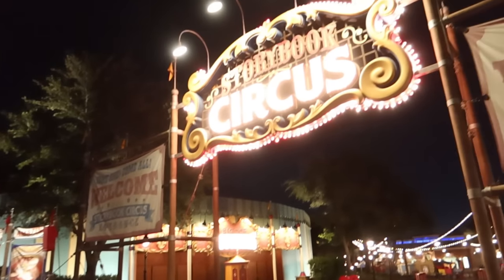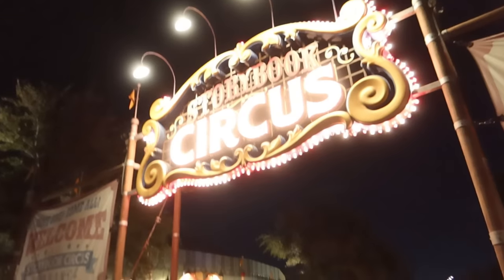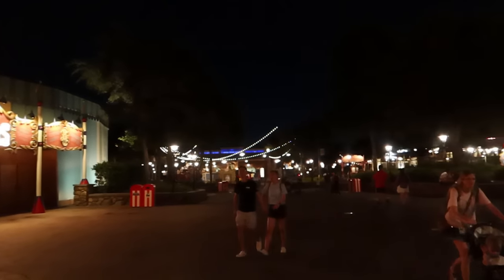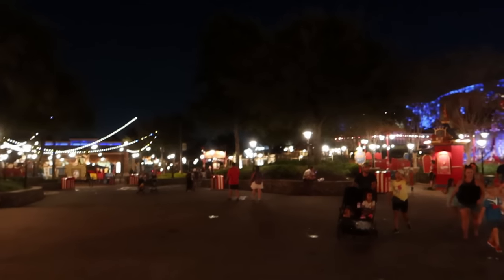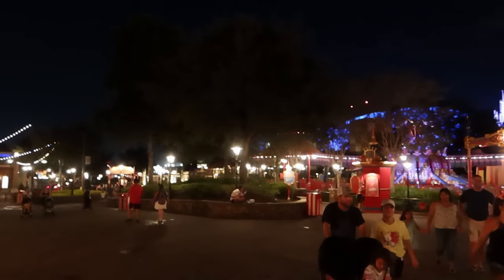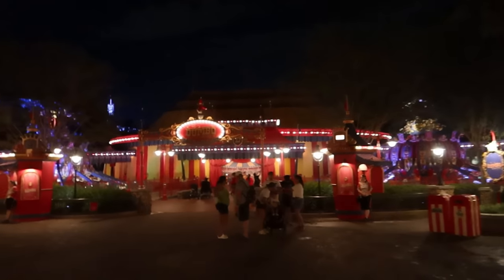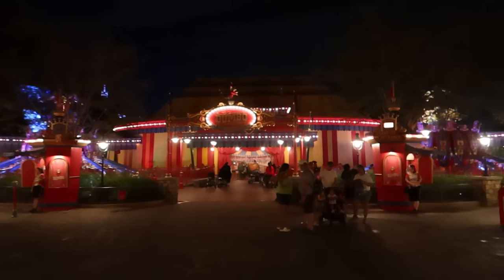But yeah, we're heading down now into Storybook Circus, the last part of the night. And as you can see, it's really emptied out now. We're going to head down onto the Barnstormer, which is a little roller coaster down here. Of course, you've got Dumbo the Flying Elephant off to the right. Yeah, they've got two of them in this Magic Kingdom, of course, to help with the throughput, but you don't really need that tonight. 5 minute wait.